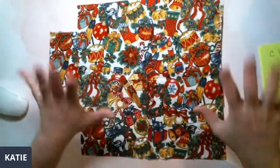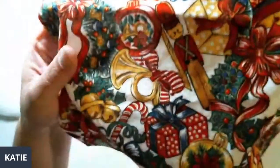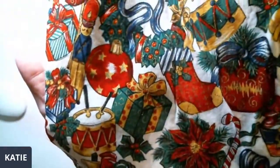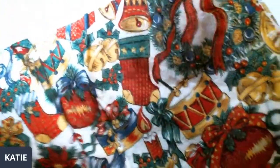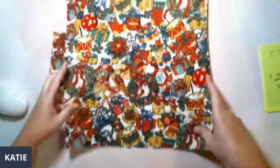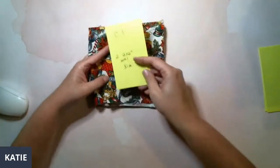And I'll show, these are really cute. I think this is all that's left for this fabric. But again, this has the gold threading throughout it, and it's got like the toy soldier, the trumpet, presents. Look at how, can you see that gold threading? It's so pretty. This is a really pretty fabric. So there's 2 of those available. I love that one. So pretty. Okay, that was C1. 2 12 by 12s available, a dollar each.